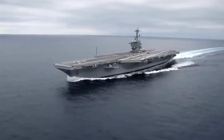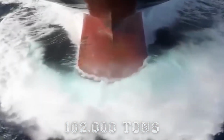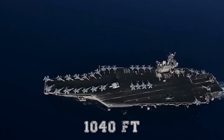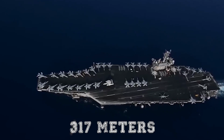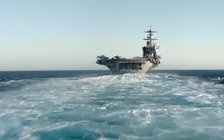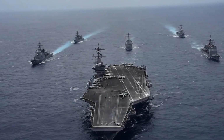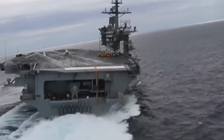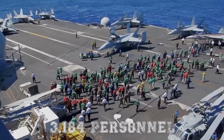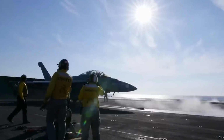The more recent Nimitz-class carriers have a displacement of 102,000 tons when fully loaded. They also have a length of 1,040 feet, or 317 meters, and a beam of 133.8 feet, or 40.8 meters. The carrier reaches a max speed of over 30 knots, or 34.5 miles per hour, and can accommodate 3,184 personnel and 2,800 aircrew.